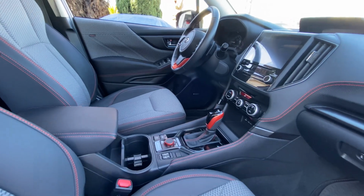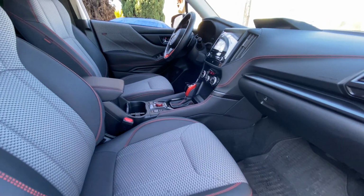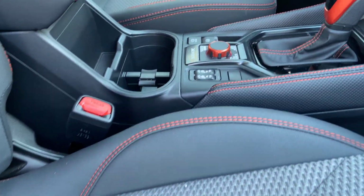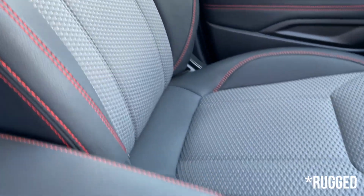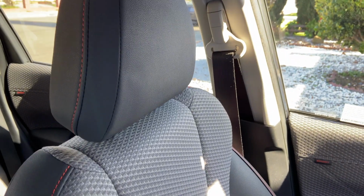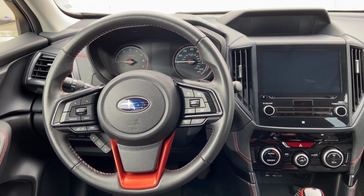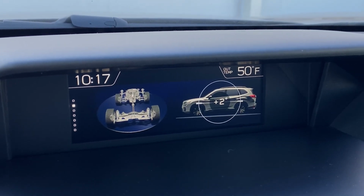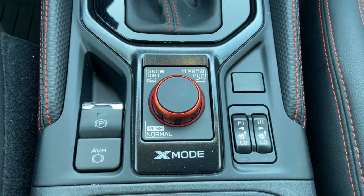Moving on to the car's interior, we see this two-tone cloth upholstery with orange contrast stitching. It's the only interior option available on the Sport, and I'm going to assume this material is easier to clean given the sporty nature of this particular trim. You'll also notice physical buttons for most of the controls and an additional little screen above the infotainment for added information.